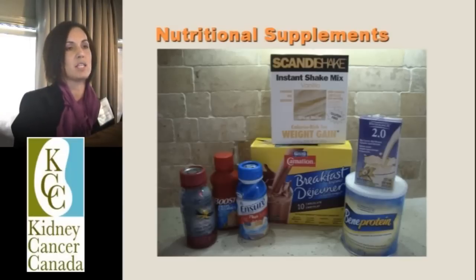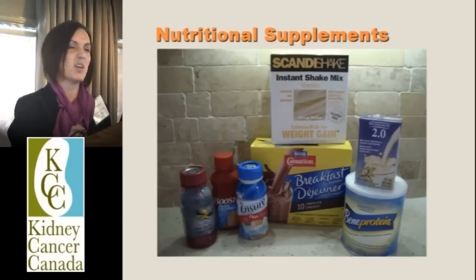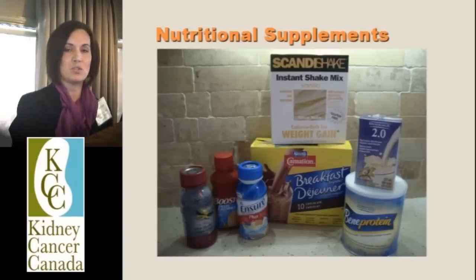Wherever you buy these products, they will have their no-name brand. Often they're cheaper, but they're exactly the same as the Boost and Ensure. They do taste somewhat different. They're identical in makeup, but they're like Pepsi and Coke. You just got to choose the one that you like. Find the one that you like best.